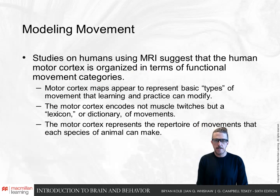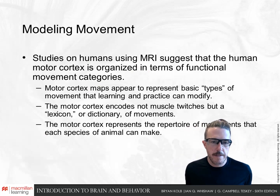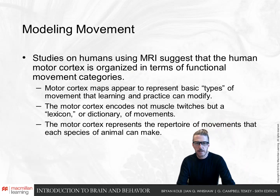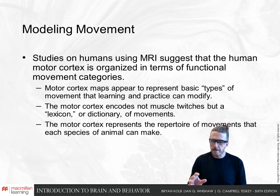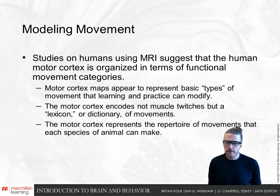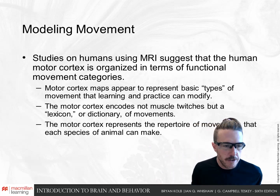In the human MRI studies, it's shown that the motor cortex also seems to be organized into functional movement categories, so that different types of movement seem to be represented in different areas and that they can change with learning and practice. So the motor cortex seems to not just be a precise map of which muscles to move at which times, but more like a lexicon or a dictionary of different movements that we can make together, the waving of a hand or the different speech sounds.